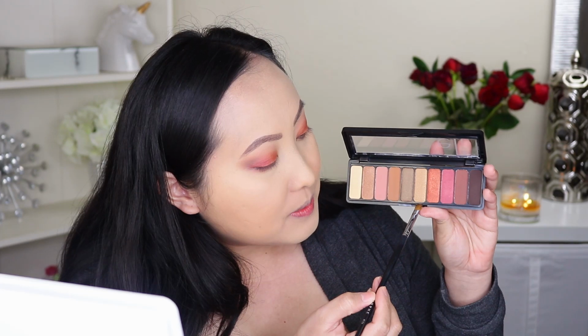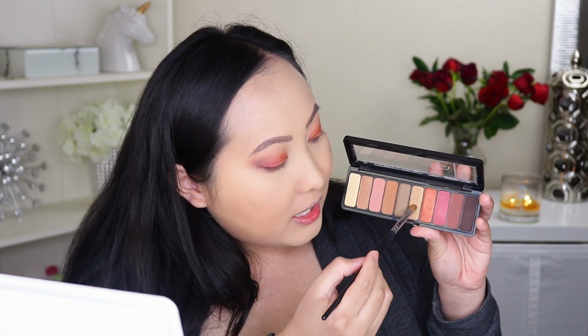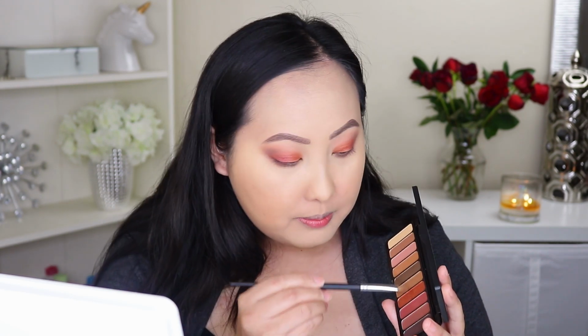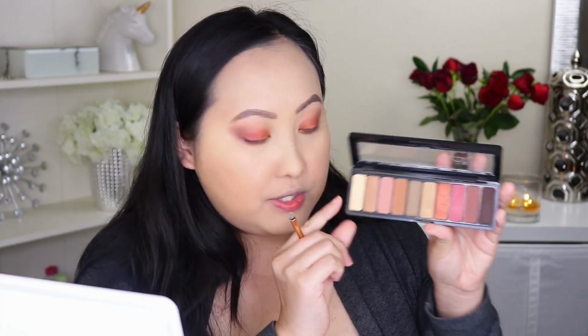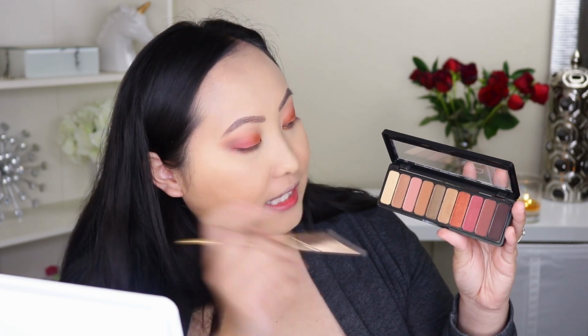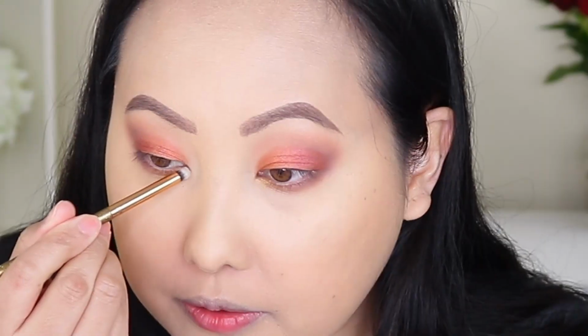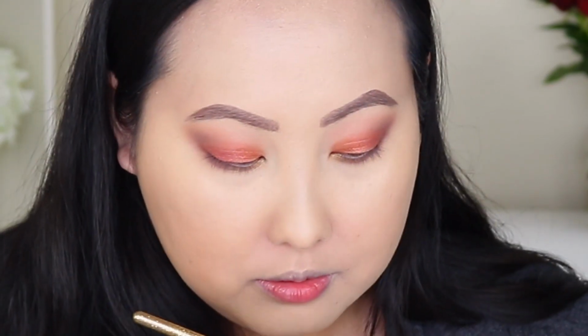I'm going to pick up this one right here. It's probably a taupey shimmer shade, and I'm going to apply that on my lower lash line, just right at the inner corner right here, just to get a little pop. And then for my actual inner corner, which I love to do, I'm going to go into this lightest shimmer shade right here. It definitely looks like it has a yellow tone to it. I'm just going to place that right on the inner corner.